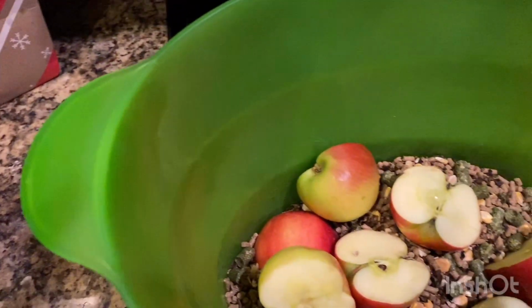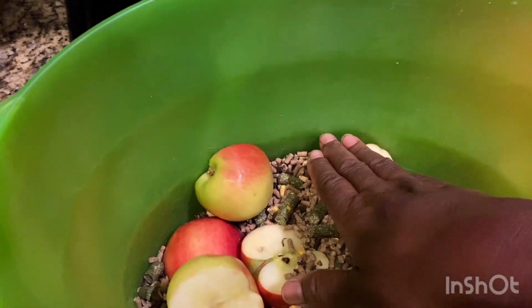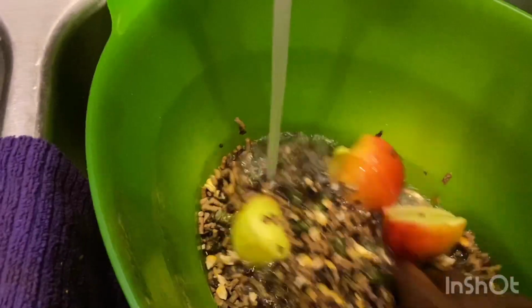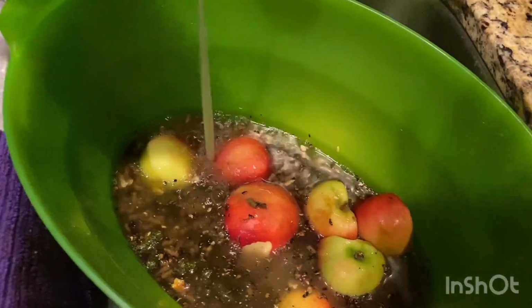Oh, and I do add water to this. I don't give it dry because it can get stuck in their throat. So I'll fill the water to about here, and it's really soupy. There we go. Big food. Done.